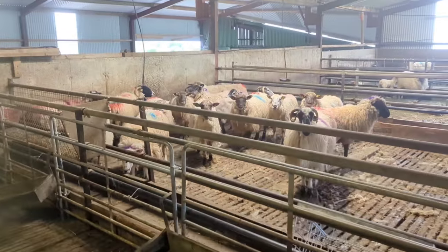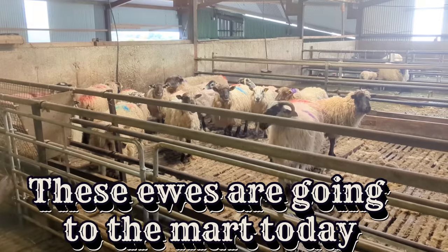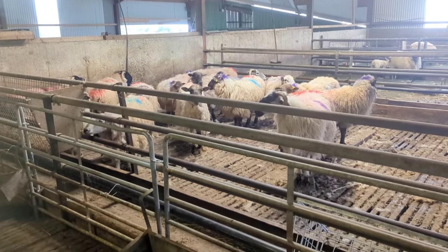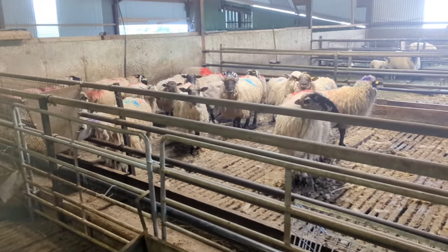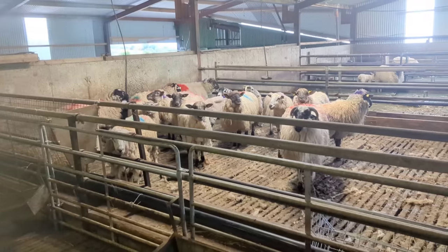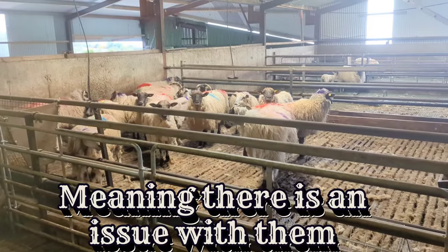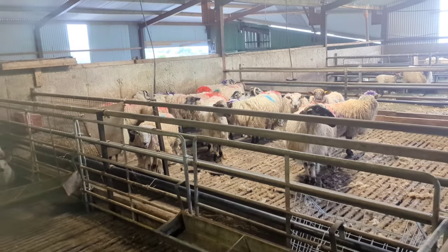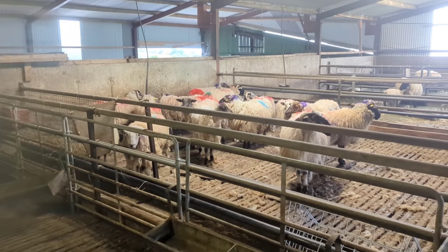So I'm carrying some cull ewes today to Kenmare Mart. These would have been ewes that had mastitis, that threw away lambs, that had no milk. So there was something wrong with them. They might have prolapsed. They couldn't rear lambs. So I'm going to carry them into Kenmare Mart today. Just go over their numbers now and write it into the dispatch book and carry them in the trailer.